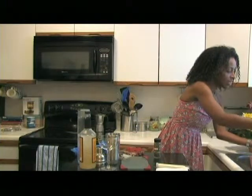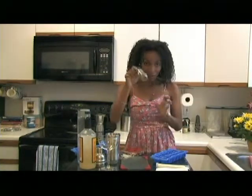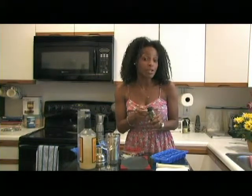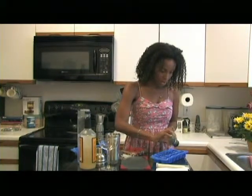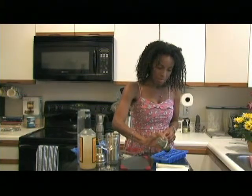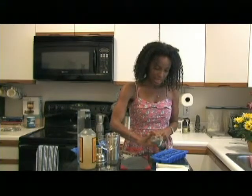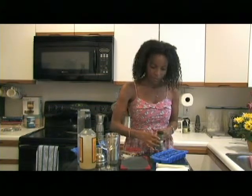And after you've added the water, you sprinkle a little of your mint flakes or your fresh mint that you get from the grocery store right on top. A lot of the mints are going to stay on top of the water. Some will float down once they get dissolved into the water.